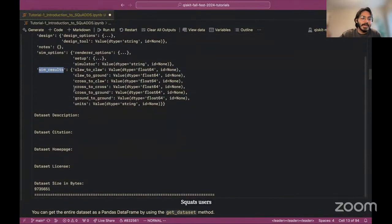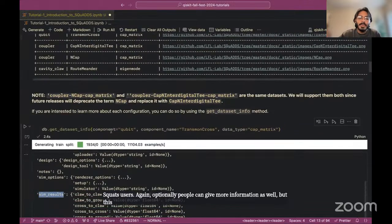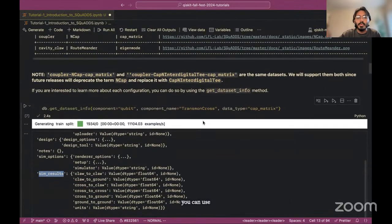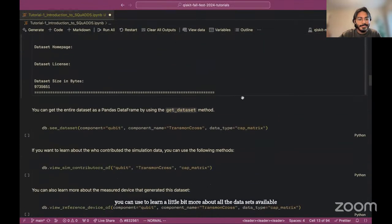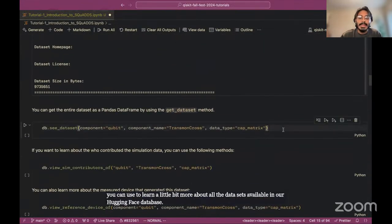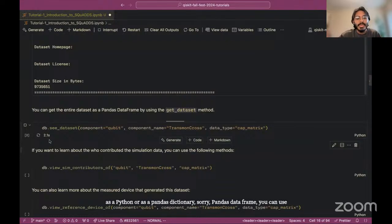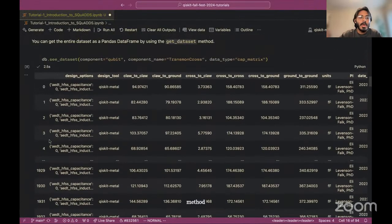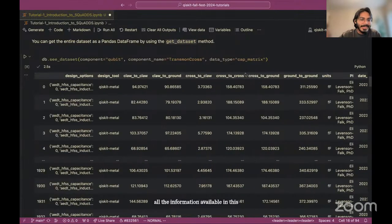Again, optionally, people can give more information as well, but this get dataset info you can use to learn a little bit more about all the datasets available in our Hugging Face database. To get that dataset as a Python Pandas data frame, you can use the get dataset method, and as you'll see, it will return all the information available in this dataset as a data frame.